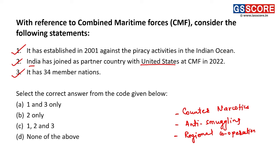Fine. So as of now, there are 34 nations under CMF, which includes countries like Japan, France, Brazil, Australia, United States of America, and all. Fine. So that is about the first question. So the answer of this question is C, because all the statements related to CMF are correct statements. Next question now.